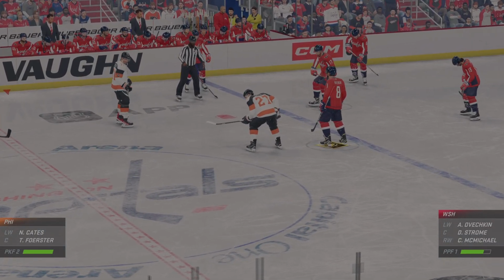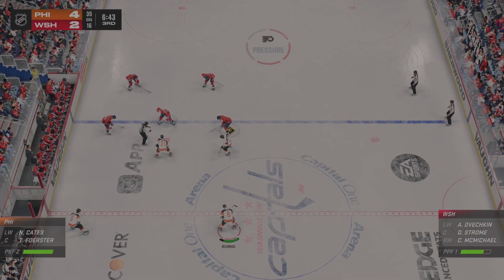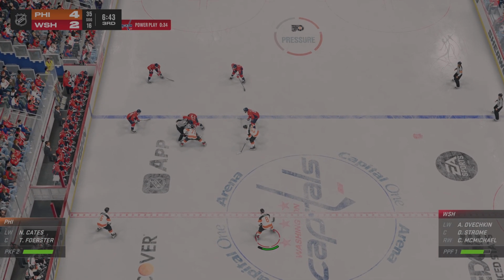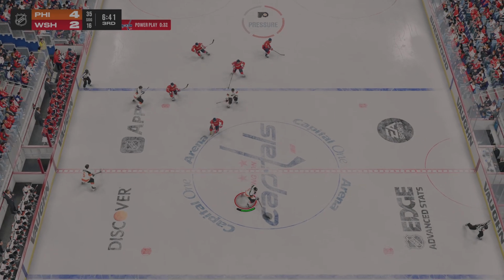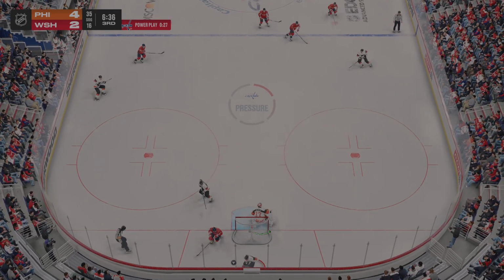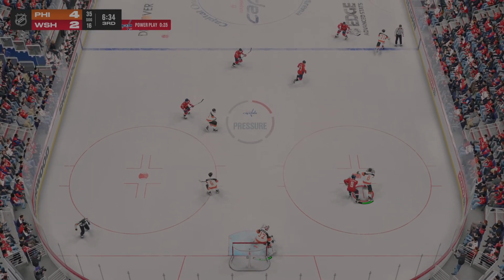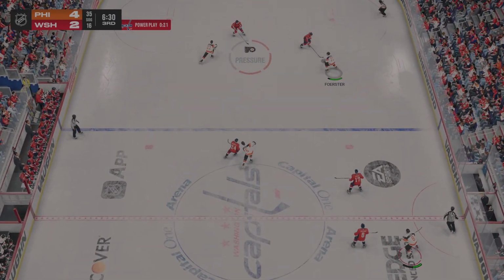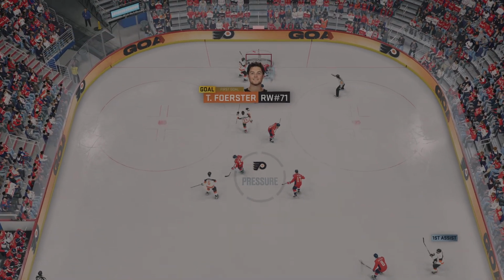Can they capitalize on this power play? Here comes the face-off. The Flyers win the draw here in the neutral zone. Working the puck deep inside their own end. They try to maintain possession inside the defensive zone. Takes a shot. Scores! Well, how's that for killing a penalty?